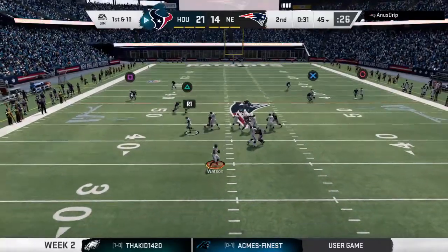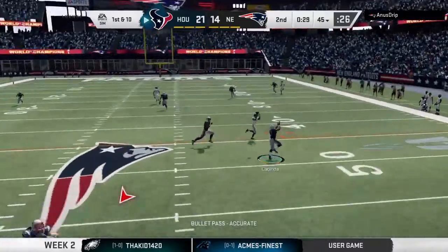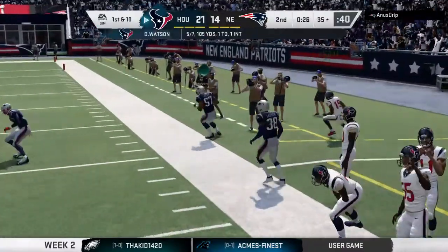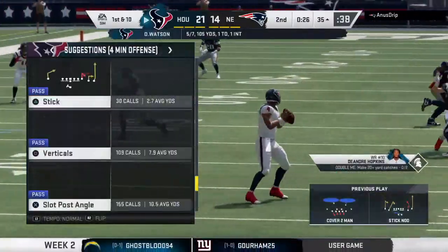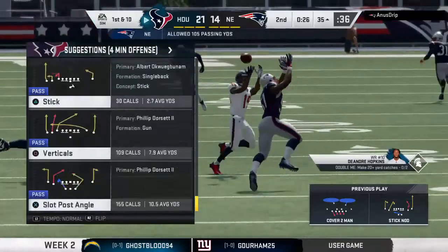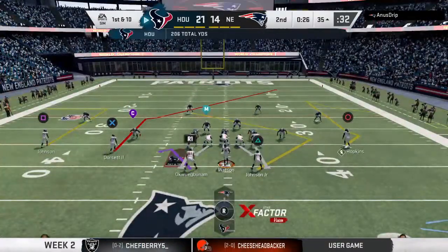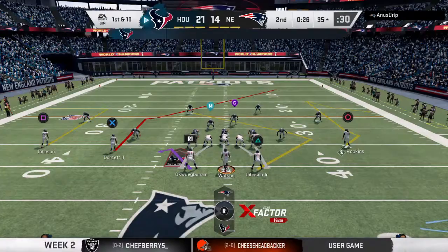They go back to the air here after the INT on the last drive. Complete to Dorsett. Yeah, he will go out right near the 35-yard line. An ideal beginning of the drive there as they'll get 20 and a 1st down. Ball up to the 35 now as they come up on 1st and 10.